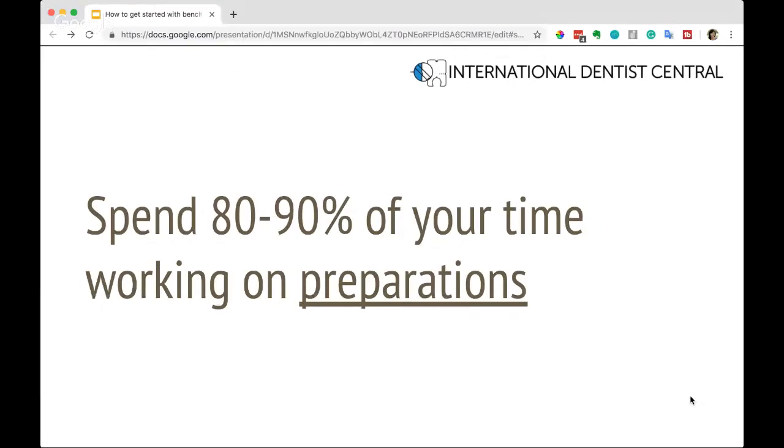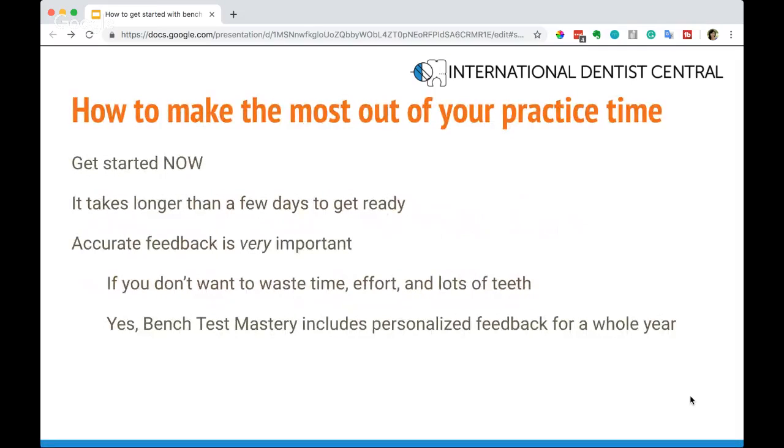Spend 80-90% of your time working on preps, though, and not restorations. Restorations, you can actually improve fairly quickly, faster than you can preparations, okay? Preparations really do take effort. So you obviously want to make the most out of your practice time. I want you to get started now, and I don't care if you have a bench test scheduled or not. Get started now. Nobody has ever regretted or complained that they practiced too much. But every single year, I've had so many people regret not having started earlier.